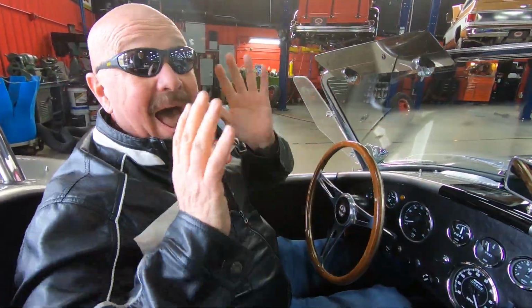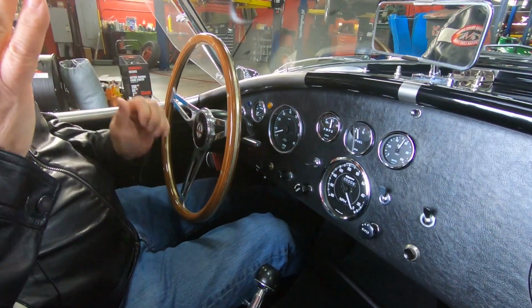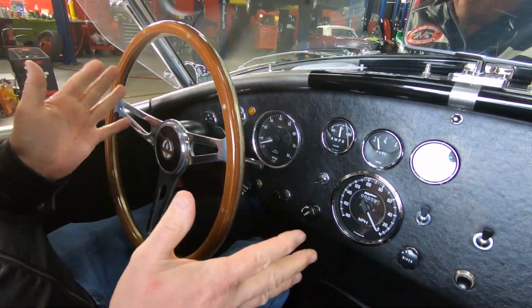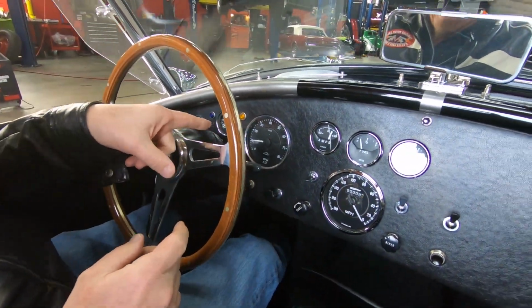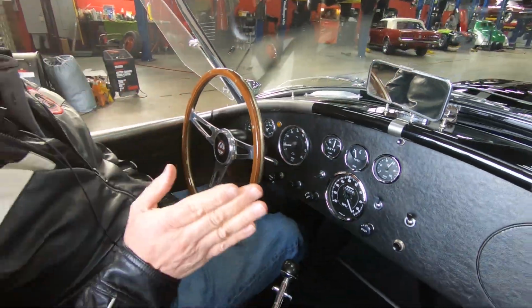All right, guys, I'm in the Cobra now, and unfortunately, the roads are wet, and I'm not driving this beautiful car on the wet roads today. So, I have driven this thing, and it is a rocket ship, man. It is making a bunch of horsepower, and it is beautiful, guys. And we will get it out and drive it and film it here. She's gorgeous. Everything's working good. You can see the tach's working. She sounds amazing.